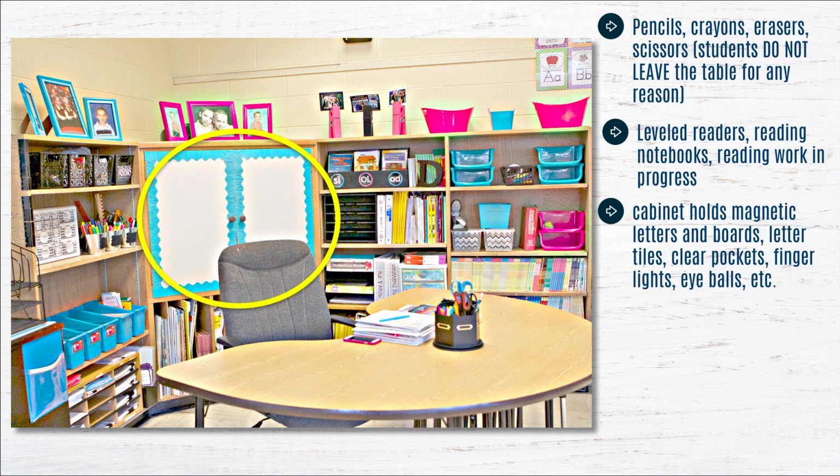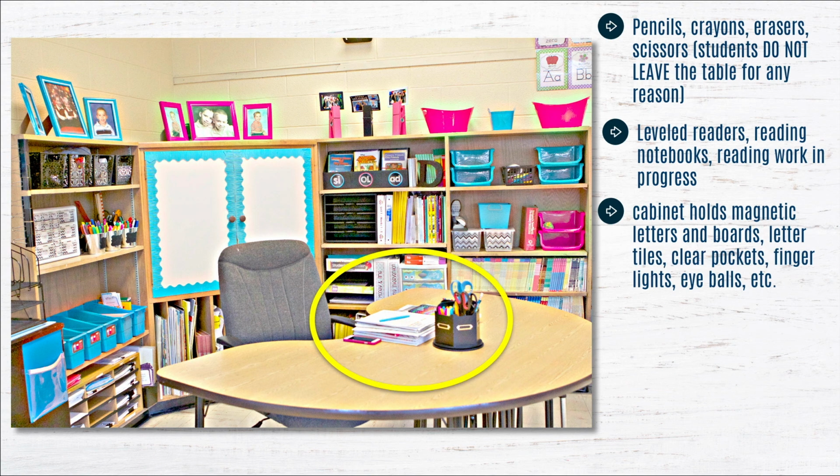The next thing I have right here is this cabinet right behind me. And in this cabinet, I have my magnetic letters and my boards, my letter tiles, my clear pockets, my finger lights, my eyeballs. Again, everything within arm's reach, so it's quick. Everything needs to be very quick for you to get, so you're not wasting time in the middle of a lesson.